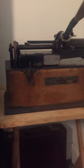This one has the nice early style mandrel, Class M style lipped mandrel, which is nice. It would have originally had a standard speaker, but I fitted it with an automatic reproducer just because it's a little bit more reliable. A little bit more useful, really.